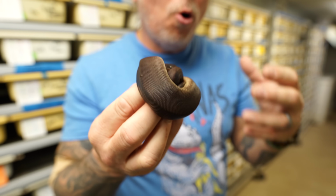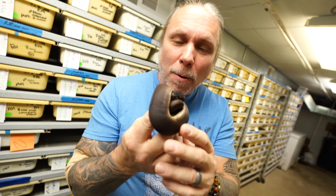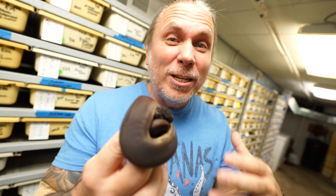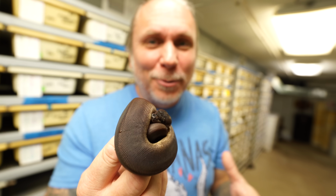But every time I do a poll where I say, would you rather have a Suma ball python or a brightly colored ball python, the black ball pythons always outperform with the polls by a lot. I mean, we're talking like 2 or 3 to 1. So black snakes, even though they don't have a lot of color, are still super gorgeous and super sought after.